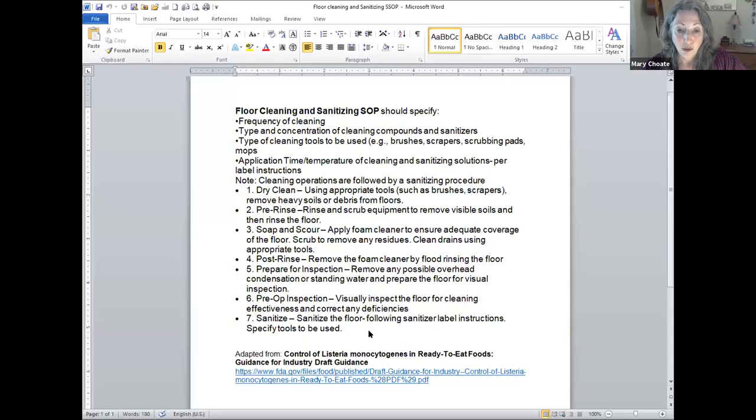Specifying the tools to be used, and what they don't have on here, but I would add, is then clean and sanitize the tools that you used, so you're not reinfecting everything.